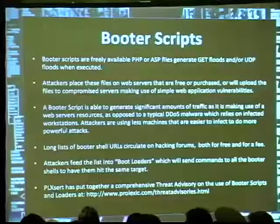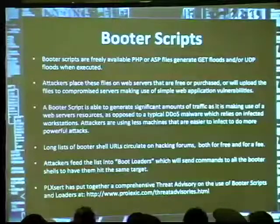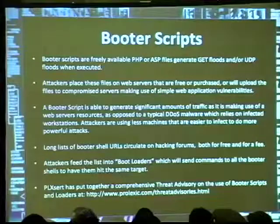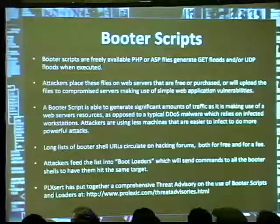A lot of novice attackers will obtain these public booter scripts from either a forum or Pastebin. Then they'll just sign up with a bunch of free hosts, put the file on the free hosts, and then set it to start attacking a target. Eventually, free hosts catch on to that and set up signatures for these publicly known shells. Not all of them are doing it, so it can still be pretty effective for short periods of time.